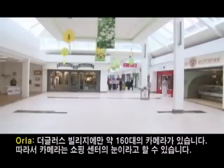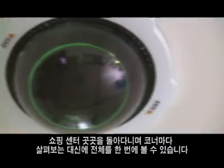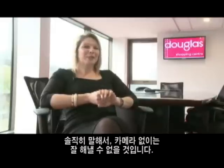We have approximately 160 cameras alone in Douglas Village. So really the cameras are the eyes for the centre. You can see the centre as a whole as opposed to trying to walk around and see every nook and cranny. Don't think we could manage without them, to be honest.